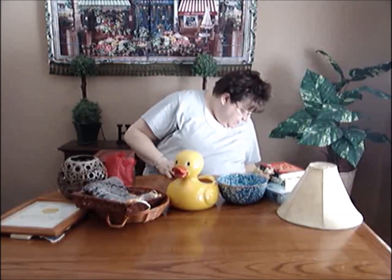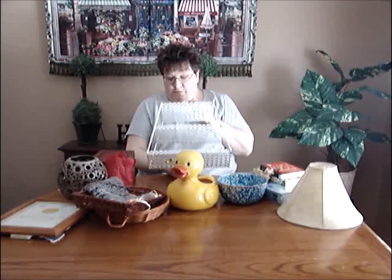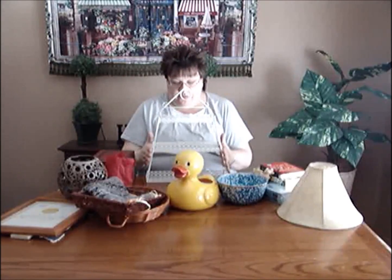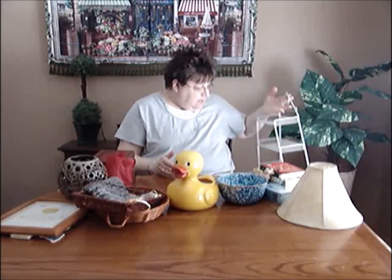Some other things I got: I got this cool little shelf. I paid $1 for it. I told you I have a booth where I have my stuff for sale. I might use it as a display piece, or I might just sell it. I'll probably ask for $5 if I sell it.